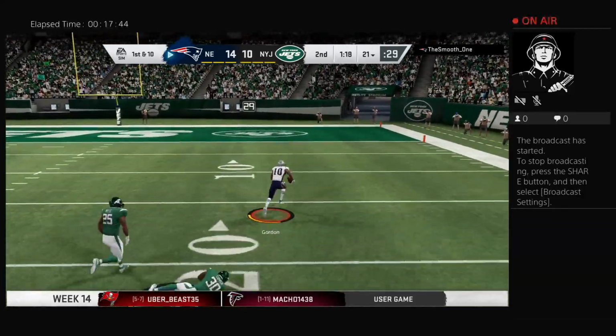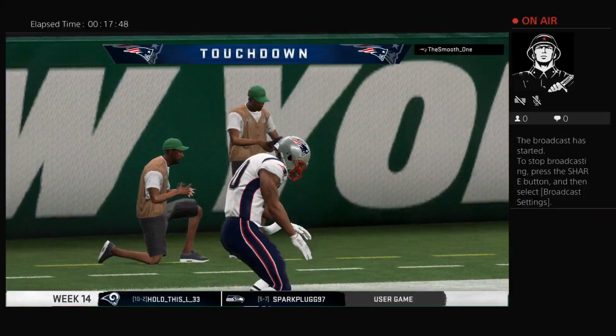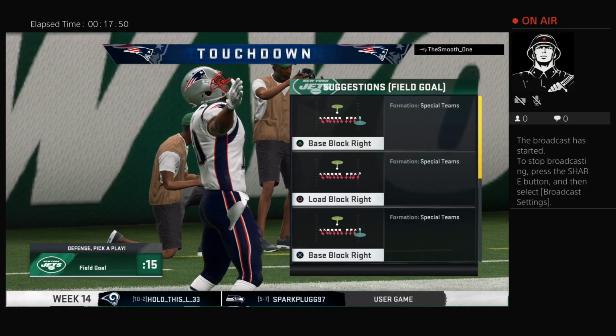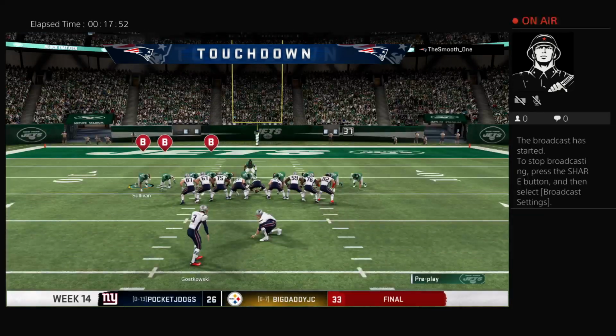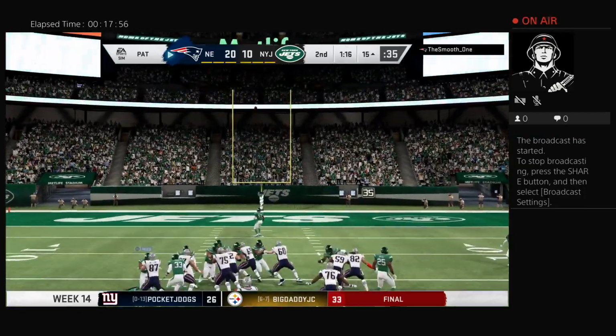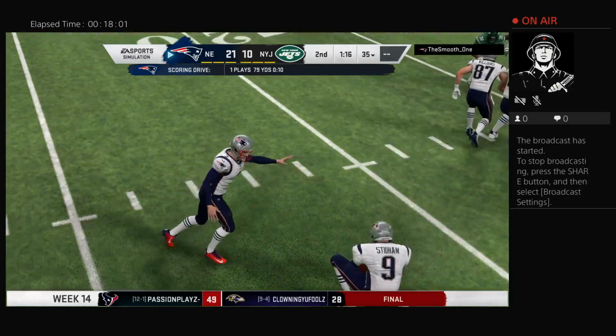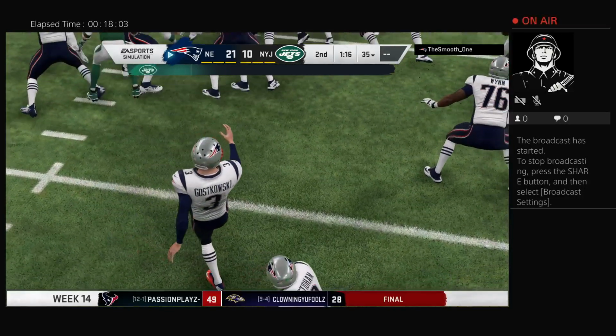It's caught inside the 25. And all the way in. Touchdown, New England. Josh Gordon, 79 yards. And the Patriots are able to strike quickly for 6. Extra point good by Gostkowski. And that makes it a 21-10 game.